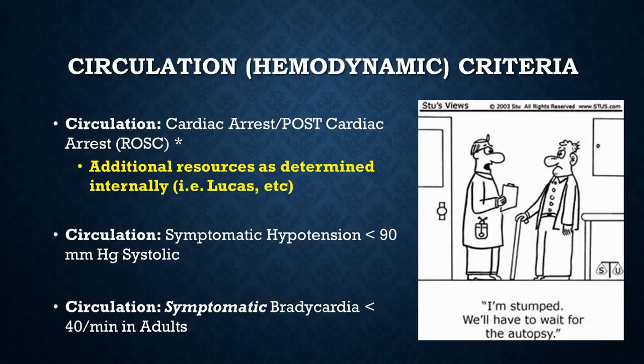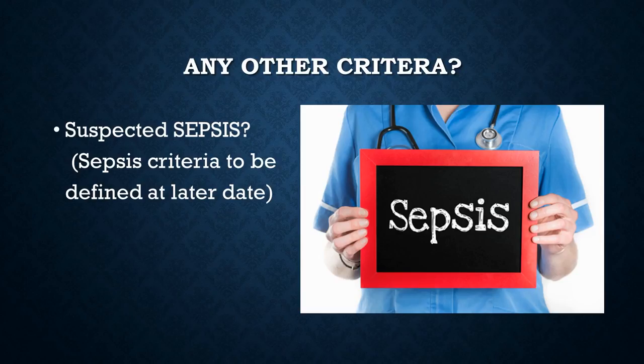Same thing for symptomatic bradycardia, less than 40 in adults. Now, this could be, again, the marathon runner who for some reason is right at 40, that'd still be pretty low, but they're right at 40. Or somebody who's on beta blockers who's at 46, but they're tolerating it well, they're not grossly symptomatic, they don't trigger this response. What we're looking for are the patients who are truly at death's door for this.